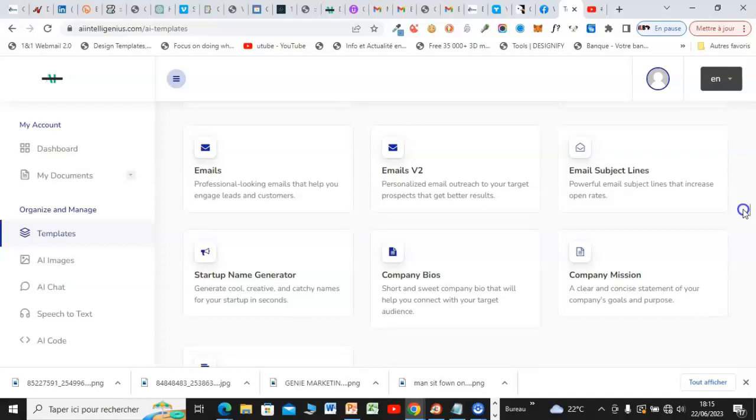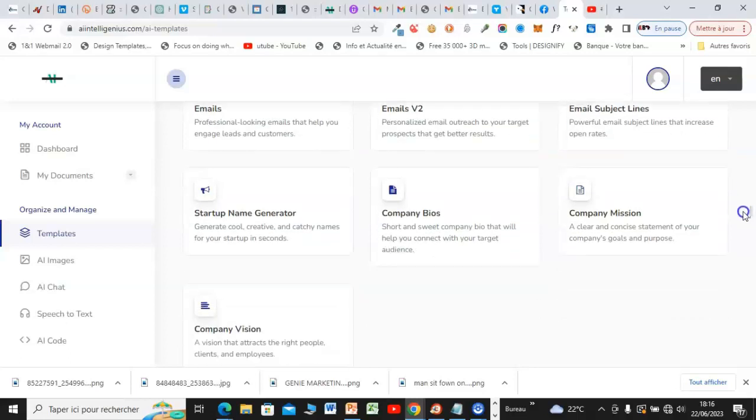By this way, you can write your email, you can write some email subject line, for example, you can create content for your email, create a follow-up, and so on. Startup name generator: folks, if ever you are stuck finding the name of your next startup, all you need to do is come online on AI Intelli Genius, and it will help you choose the right and perfect name for your next startup.